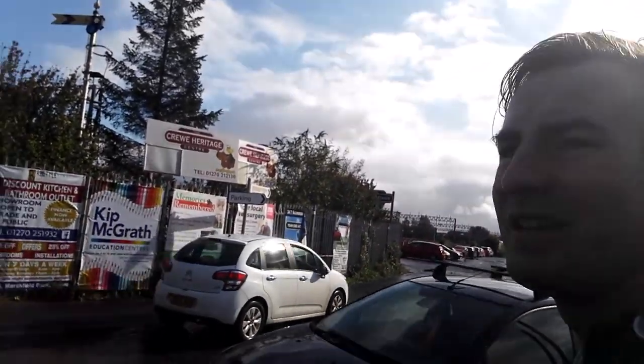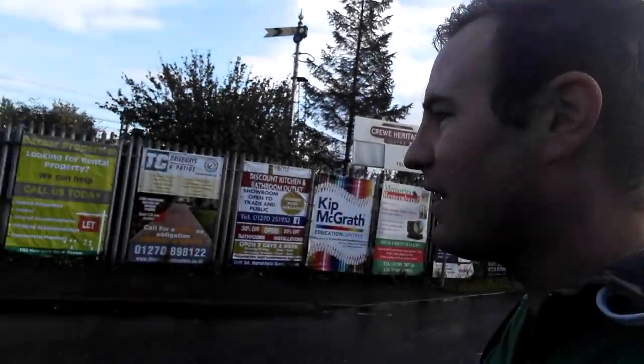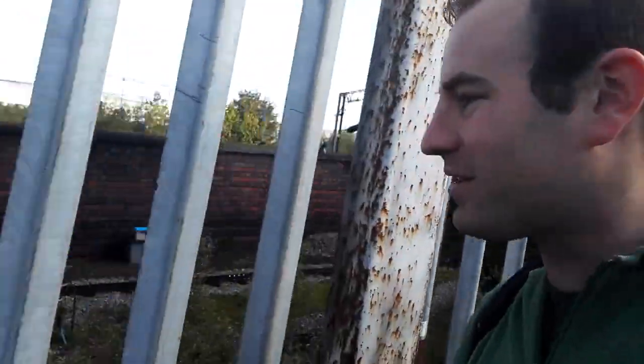I think the miniature railway is just on the other side of this palisade fence, so it's busier with cars. I need to get across. There's a zebra crossing up there. I think I shall get across here. Let's run across the road and we should get our first glimpse of the miniature railway. You can just see, look, through the fence.